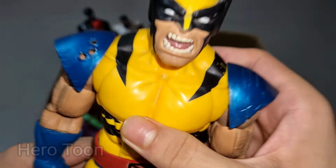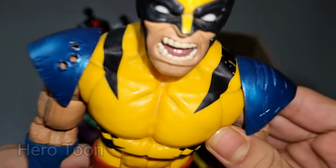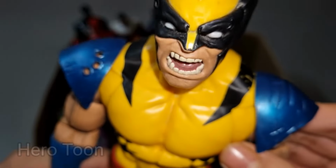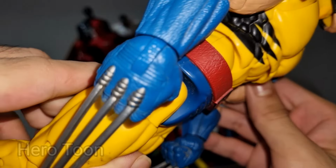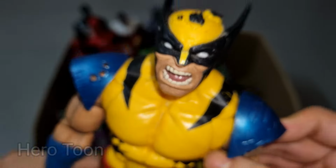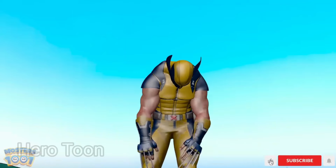Wow, guys, look at this, so powerful and very strong superhero kids. Wow, this is a super powerful and really muscular. The yellow, black, blue sword superhero. The sharp sword claws attacking superhero. This is X-Men Wolverine.